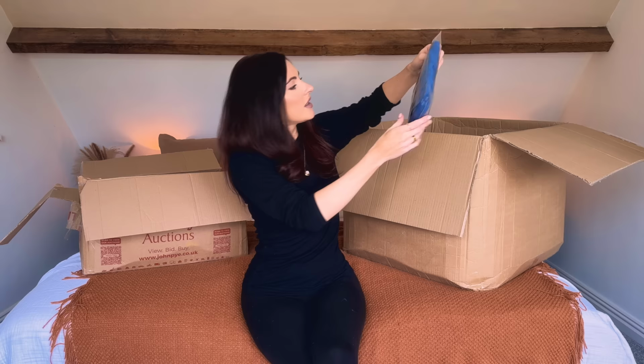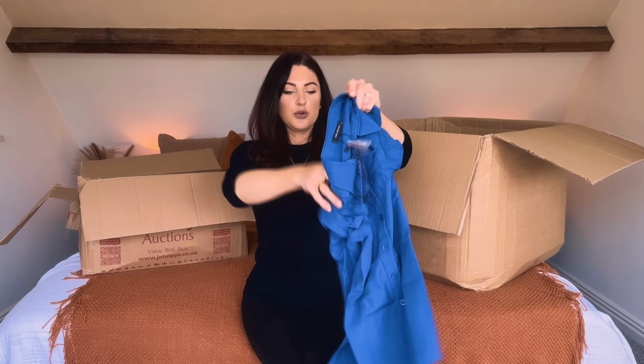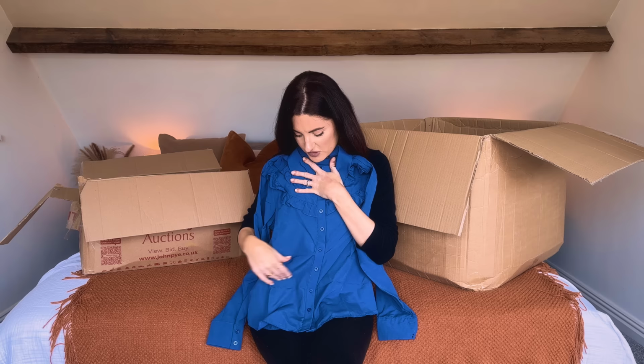Another item from Trendyol, and this is a shirt, I think. Ooh, definitely don't like the colour of this one. But we have a shirt here, and this is in, oh, this is in UK 8. This is actually my size, but I just don't really like the colour of it, and I know I'll never wear this one. But still, somebody might love that.